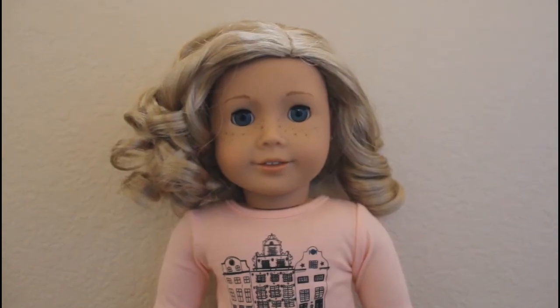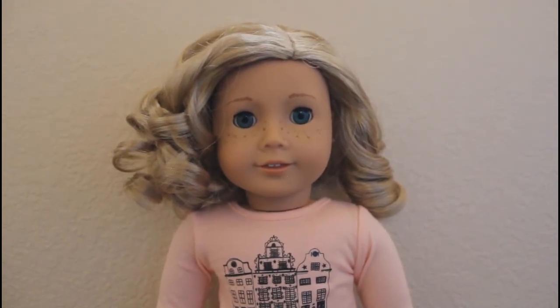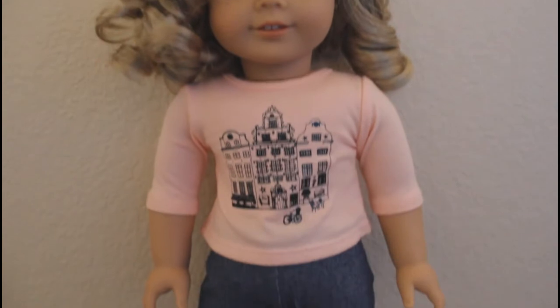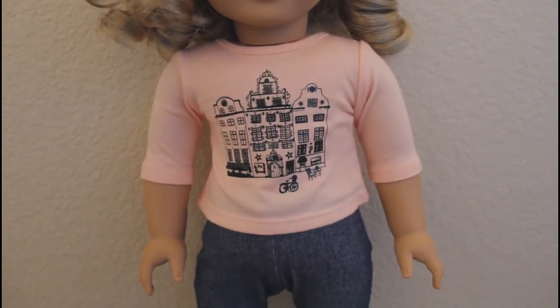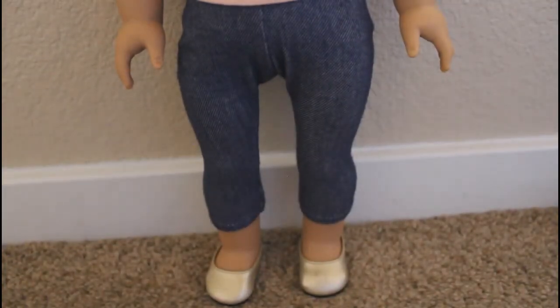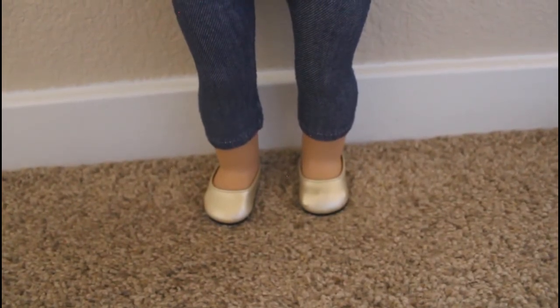Okay, so our next model is Miss Poppy. So she just has her hair down. She has this shirt from the same outfit as the last one, these jeggings from Z's collection, and these shoes from the same outfit with the top.